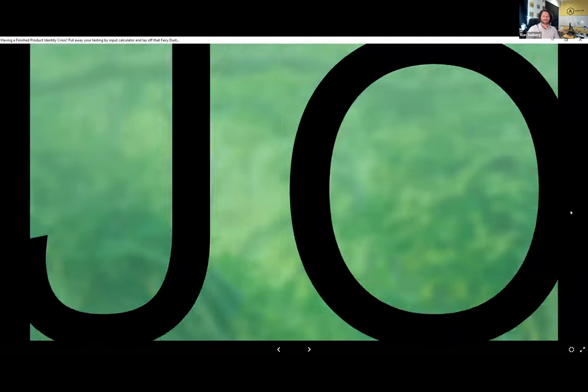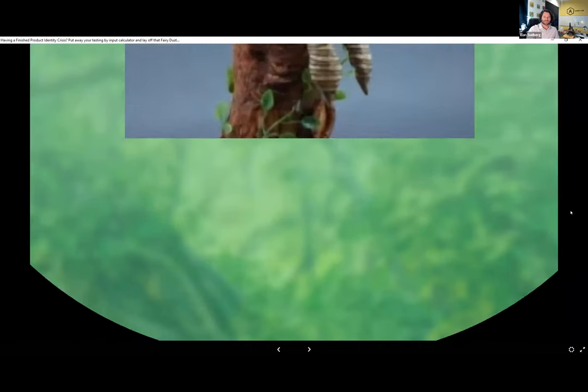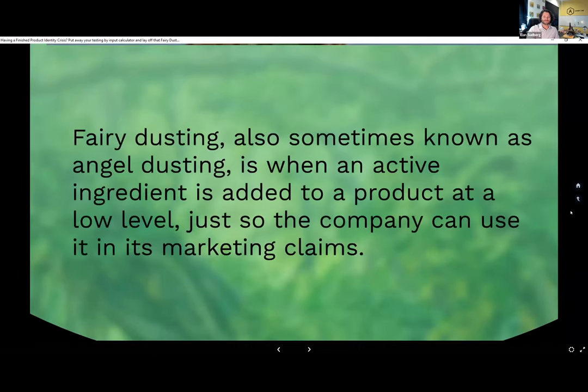Another issue is this little guy. I think he's probably the cutest and also ugliest fairy I've ever seen. I found him on the internet, thanks to the internet. Fairy dusting, also known as angel dusting, which I didn't know was equivalent in my neighborhood in Long Beach. That's a different phrase. But anyways, it's when an active ingredient is added to a product at a low level, just so the company can use it in its marketing claims.